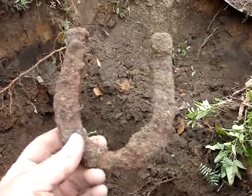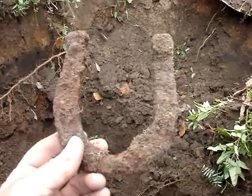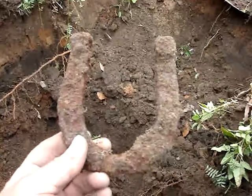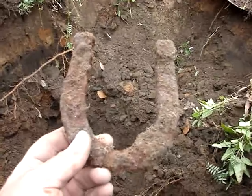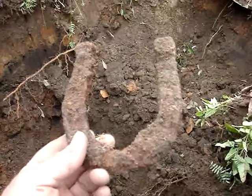Well, that's good luck, hopefully. One thing it definitely does mean is that it's pre-automotive age. So they still used horses to get into town. That means that this is going to be a 1900 to 1915 hole.